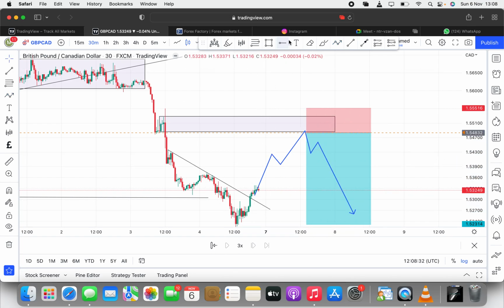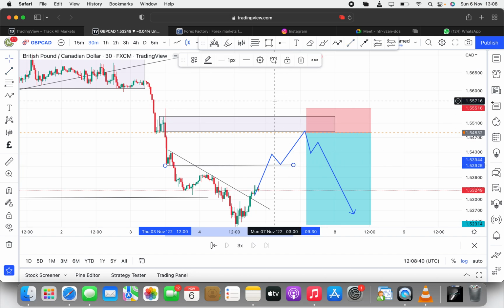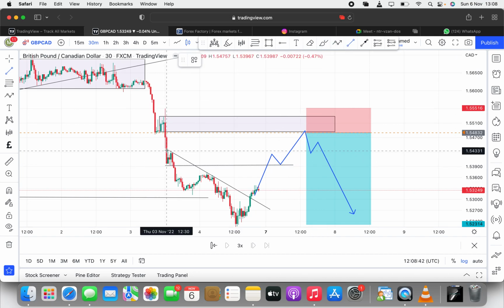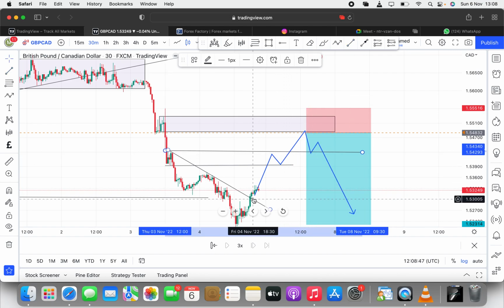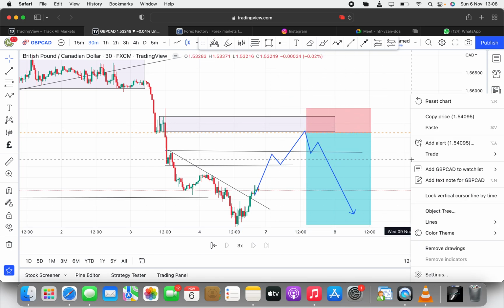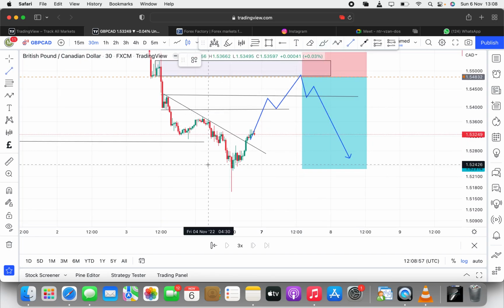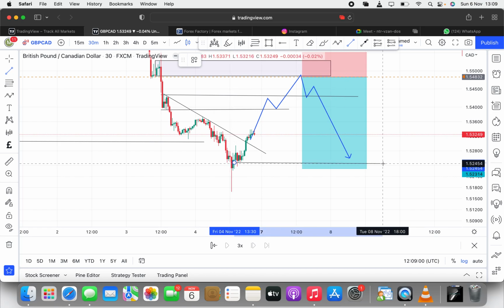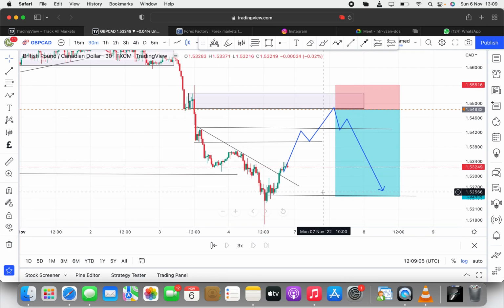Why am I having these breaks here? If you look here, you see that I have something here, another one here again. I expect price to take these highs, come and take these highs with this, go up before dropping to the downside. And how many pips are we talking there? A lot of pips, guys. A nice trade to look out for next week. 250. See, the risk reward is very nice.